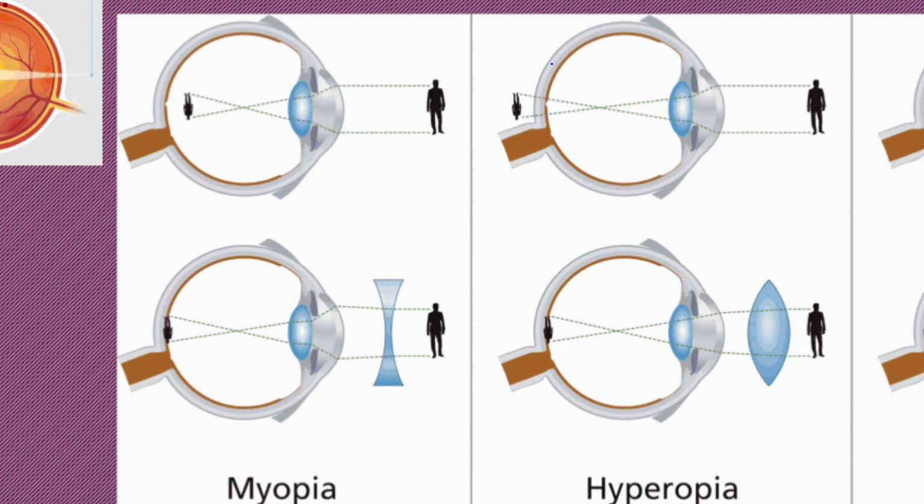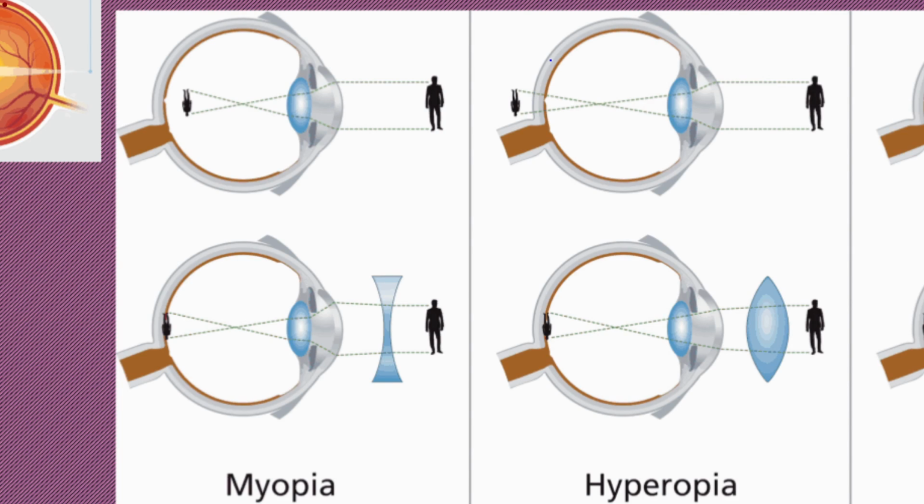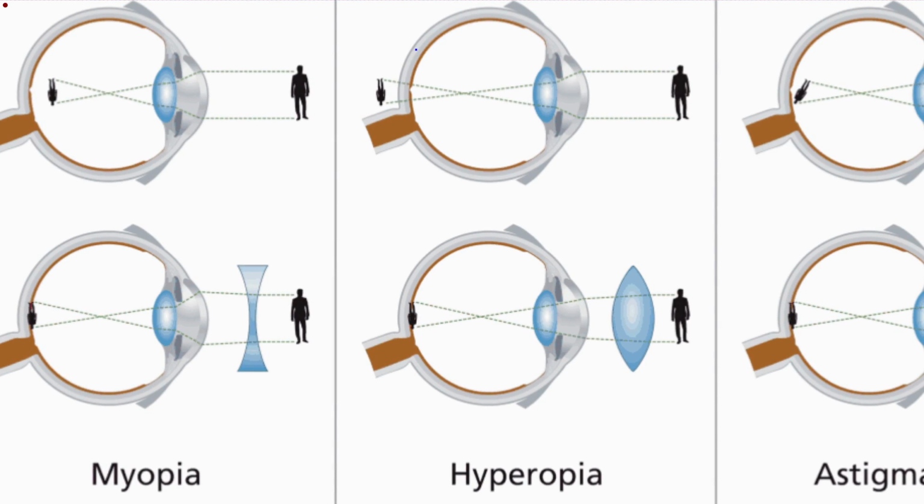So this is myopia, nearsightedness. The focus doesn't go all the way to the focal point. And then with corrective lenses, we're right at the focal point. With hyperopia, we go beyond the focal point, or what would be the focal point, right? So we don't see well. And then with corrective lenses, we're at the focal point.